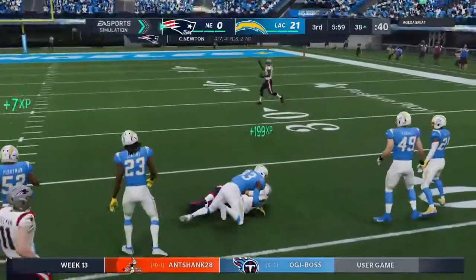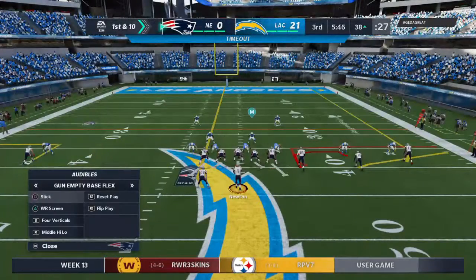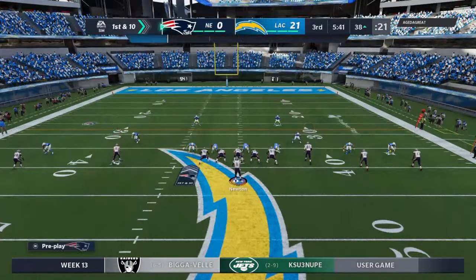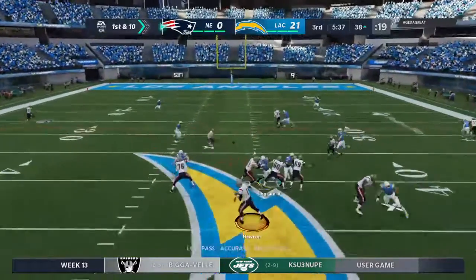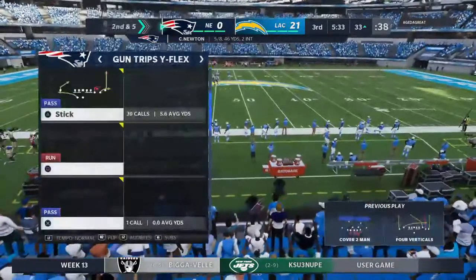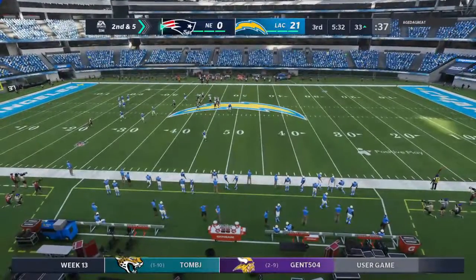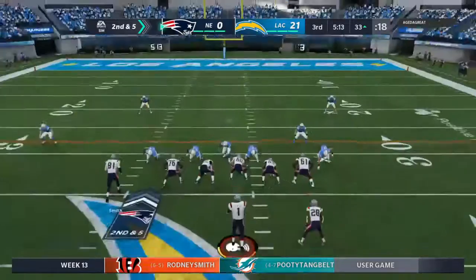It's hauled in by Lee Smith. Newton's pass. And he's brought to the ground with another first down at the Chargers' 38-yard line. First down, New England. On 1st and 10, Newton. Over the middle, Julian Edelman. It's complete. To Julian. 5 yards on the catch there. Brings up 2nd and 5.